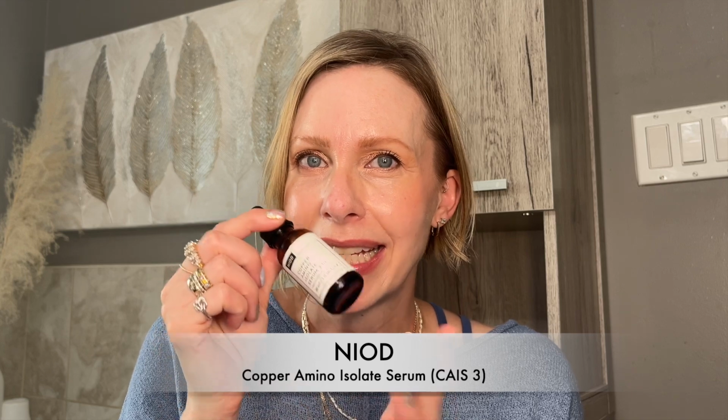Hada is a sister company to The Ordinary that has really thoughtful and fabulous formulations, but with that also comes an increased price tag. So if you prefer to use The Ordinary's copper peptide serum, it is also fabulous as well, and I would easily recommend that if you don't think you can afford this one. As you can see, I stock up every Slowvember so that I never run out, because this one's almost at the end of its rope. It also has a copper amino isolate serum.